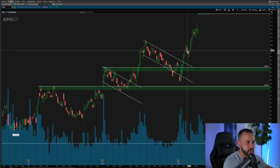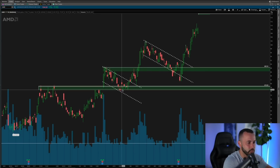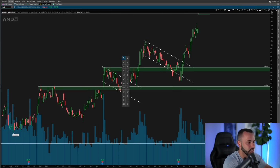You flag out of that move, and if you can catch these moves as they start to set up, as they start to hold that previous high, right? If you can start to enter maybe some swing trades as you hold that previous high, these are some really, really juicy opportunities.